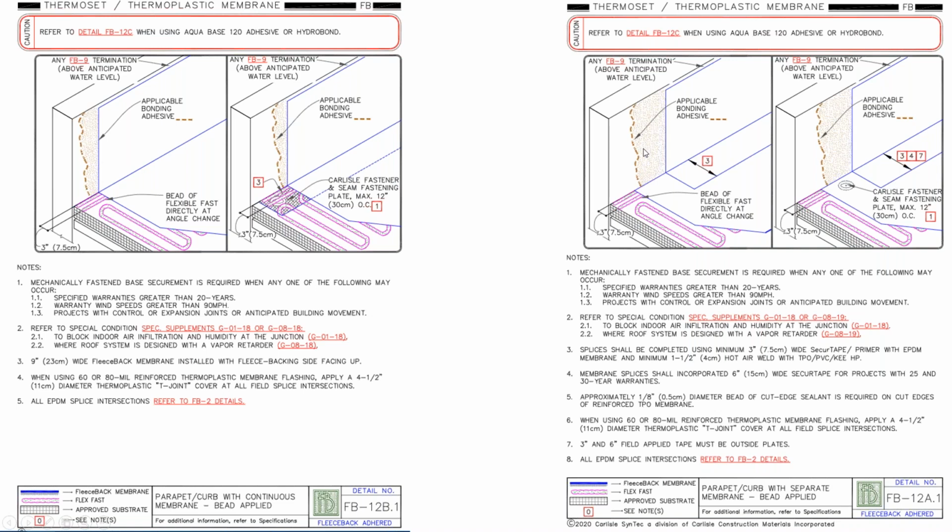The benefit of using bareback membrane on walls, in this instance, as we see, would be because you don't have fleece in the area where your seam's going to be. If you had fleece there, you wouldn't be able to achieve a weld or a splice if it was EPDM, for example. So just to make that distinction. Now, this basically is kind of a counterpart detail to this one. It's just showing separate wall flashing, as I said.